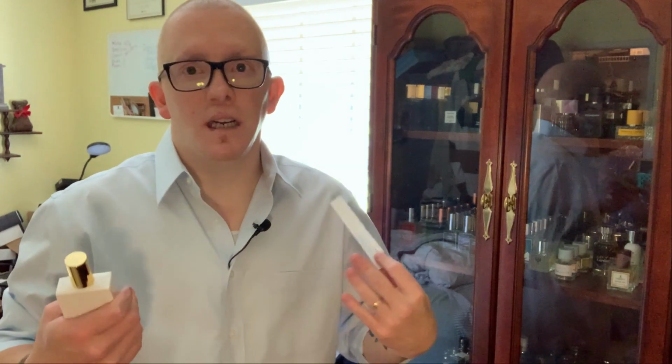Tamarindo. This one, still amazing. Didn't change a whole lot in the Drydown. Still getting all those fruits, and it's just a really nice blend. Not synthetic or anything like that. It's a high quality niche perfume. This one can definitely be worn by a man or a woman, I think, pretty easily. I really enjoy the scent. I like all the fruits.